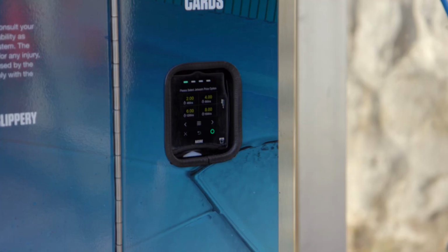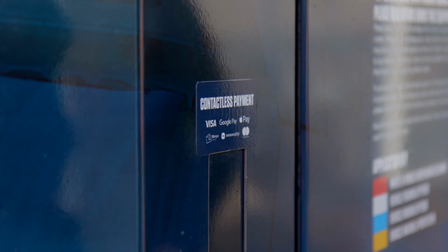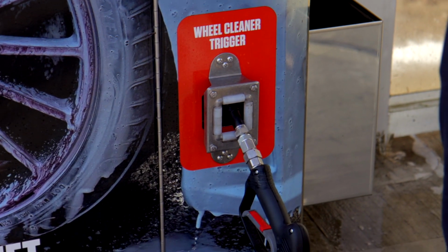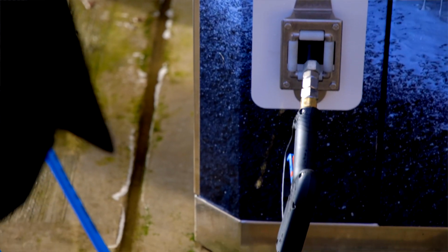the shop. All the Electrajet equipment is fitted with contactless readers. It eliminates theft and cash handling. Unlike other machines in the market, we fit a dedicated customer-safe wheel cleaner. For easy application, we have a dedicated pH-neutral snow foam trigger. Neil Harrison is also a director of Electrajet, and he's going to tell me more about what goes on inside.